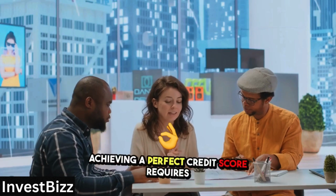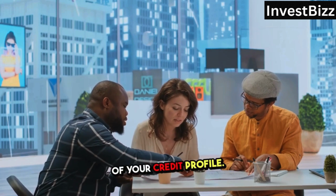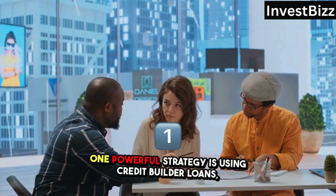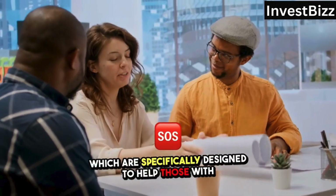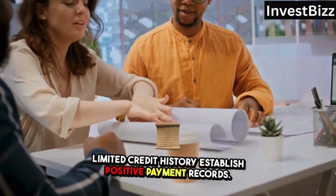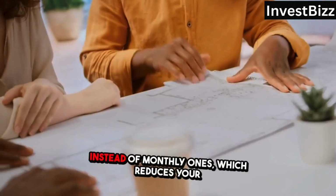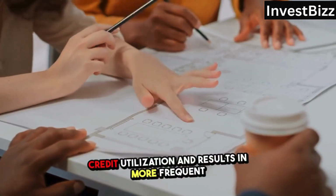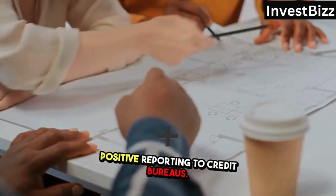Achieving a perfect credit score requires more than just the basics. It's about optimizing every aspect of your credit profile. One powerful strategy is using credit builder loans, which are specifically designed to help those with limited credit history establish positive payment records. Another trick is making bi-weekly payments instead of monthly ones, which reduces your credit utilization and results in more frequent positive reporting to credit bureaus.